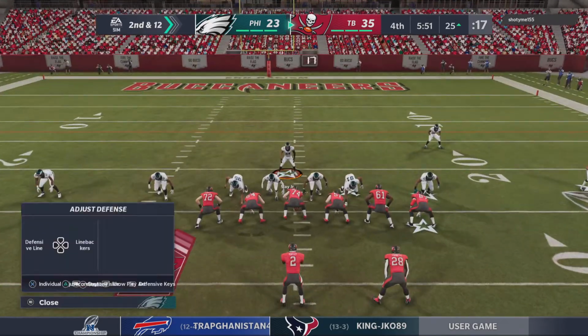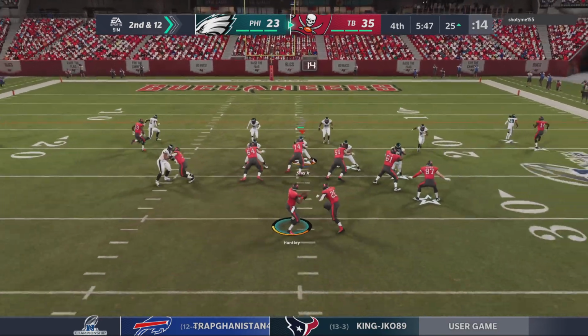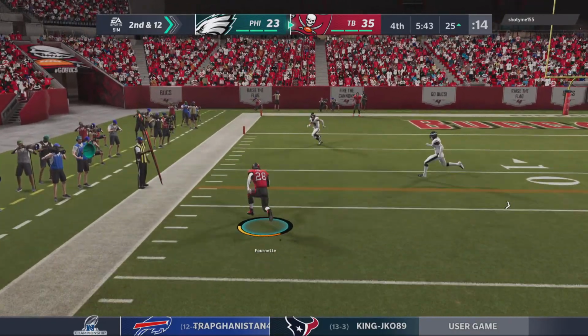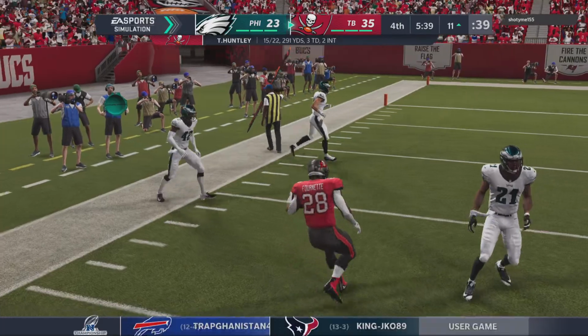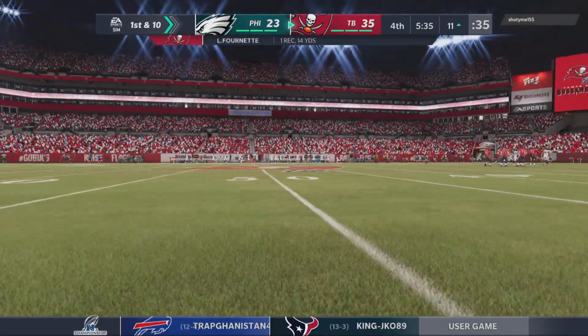He's turning right here. Off play action. Huntley. And he'll get that to Fournette, complete. And down inside the 15, shy of the 10. Give him 14 on that one and a first down.